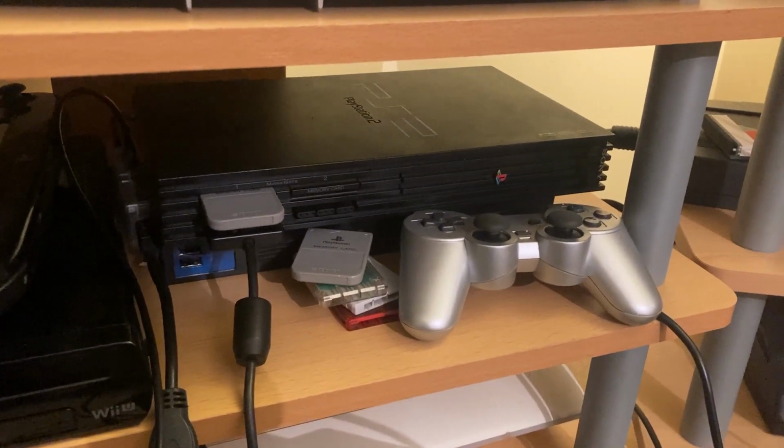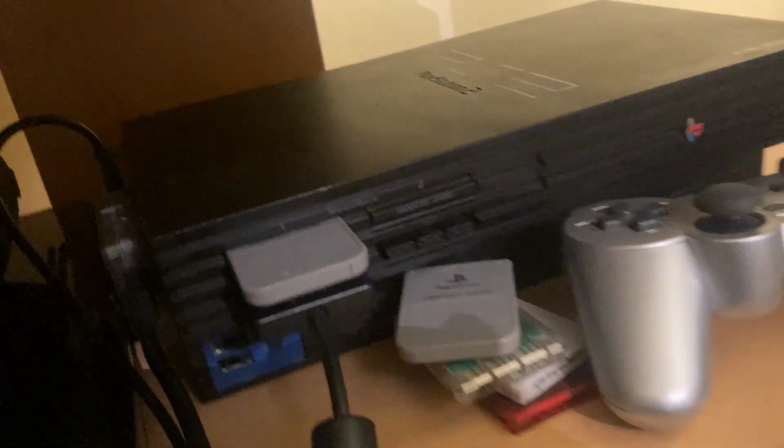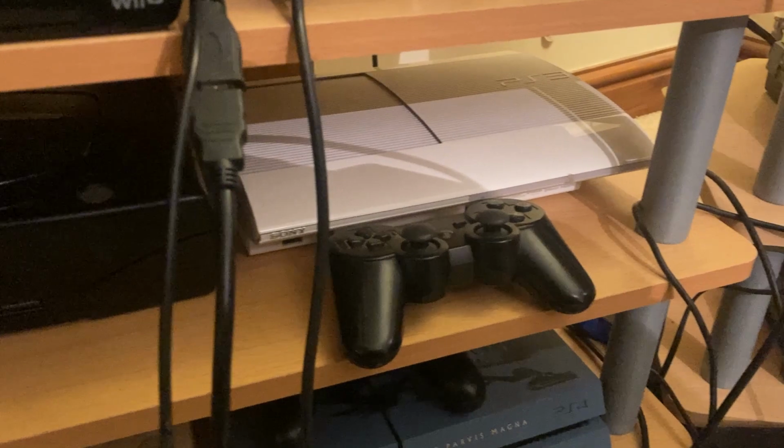I play my PlayStation 1 games on my PlayStation 2. I also want to highlight the cable here. This is the RAD2X from Retro Gaming Cables, using the RetroTink technology. And that's how I normally stream that system, although I do have RGB SCART cables for when I use my CRTs.